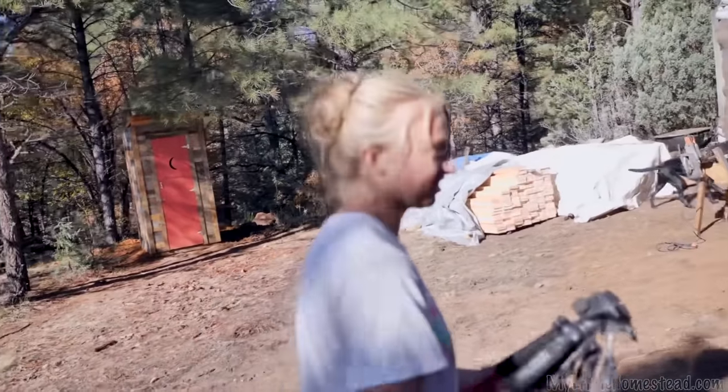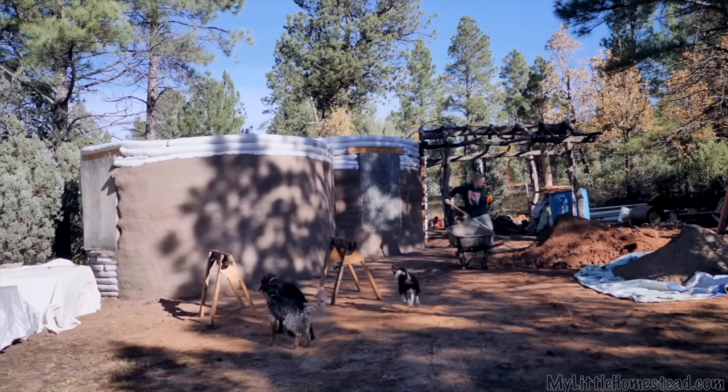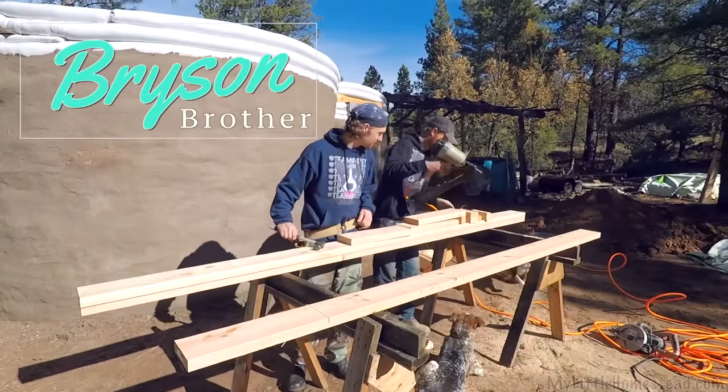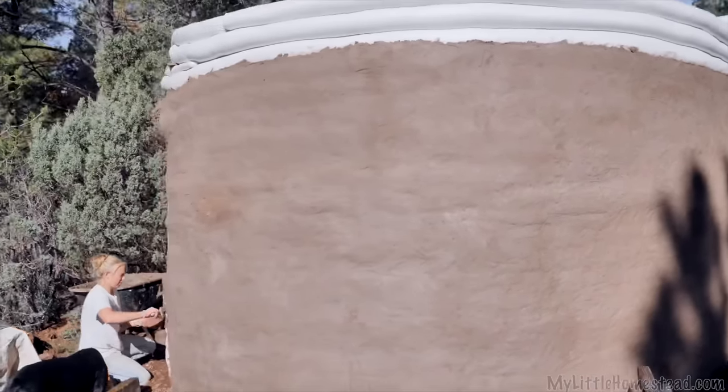Hey, we actually can see you in person now. Yeah, right here. I was just in awe. It's big and beautiful and strong. Okay, the camera doesn't even show how much they did, all the way over here. Did all that in one day.